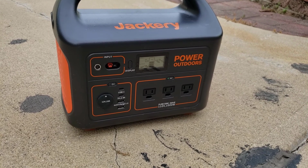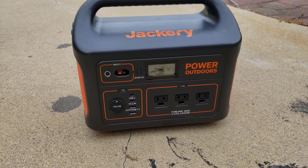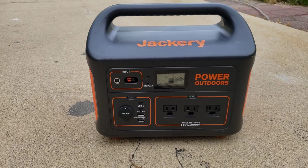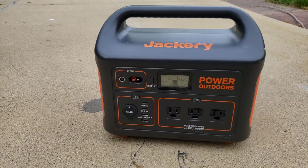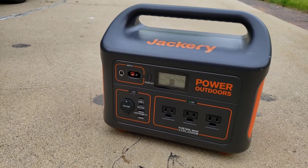One of the things that I think the Jackery could be useful for is bringing an AC power source to an area where a wall plug may not be available. But it does have limitations on how much power draw it could handle. So let's see if we trip any of those limitations by running these common pieces of equipment.